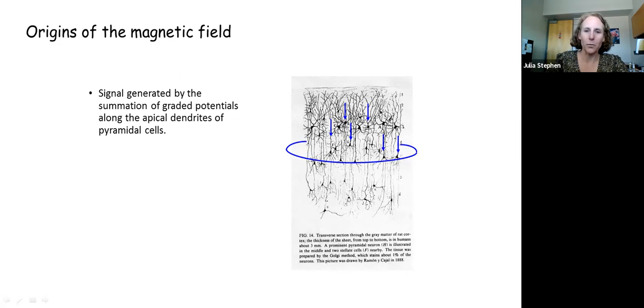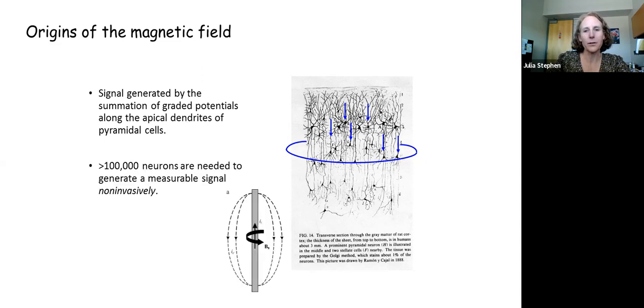So what we think we can measure non-invasively using magnetic fields is actually the graded potentials, these excitatory postsynaptic potentials originating from the apical dendrites of the pyramidal cells. You still need around 100,000 neurons to be simultaneously active in order to measure a magnetic field that is strong enough outside of the head to measure it non-invasively.